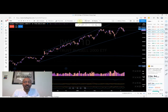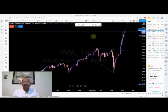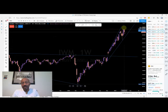IWM, starting on the monthly, very, very strong parabolic move for IWM. Really nothing ugly about this. It's just a beautiful uptrend on the monthly, and the weekly is confirming the same. We've had a couple of weeks of pullback 3-4 weeks ago, but we're still in an uptrend.